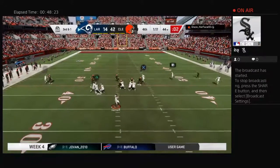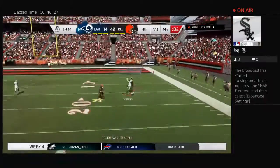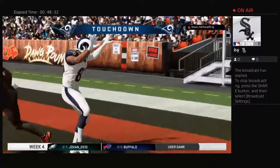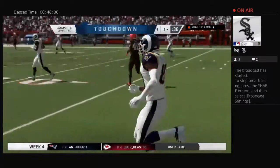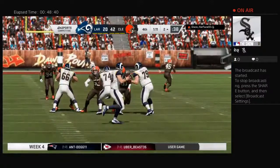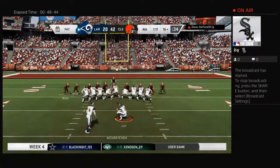Snap. From the gun on 3rd down. Herbert, he's going to let it fly. This is caught inside the 15. And he's going to take this one in for a Rams touchdown. Josh Reynolds, his first touchdown on the year. And the Rams are able to cut into this lead.